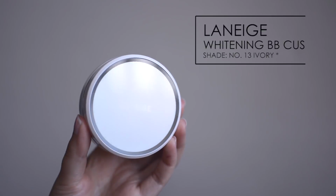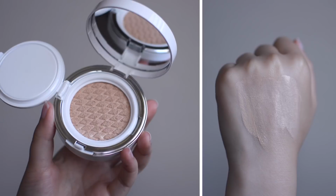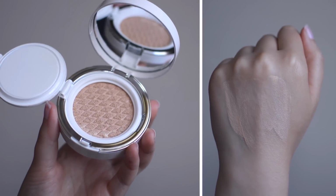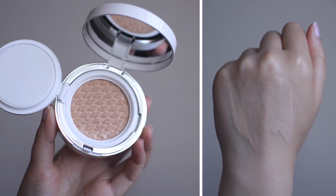They've updated it with this diamond grid pattern in the actual cushion, which I didn't think would be a big deal or make any difference, but realistically in actual use, since I've been using this for a couple of weeks, it helps to pick up the cushion foundation more evenly. I think it is still one of the best, if not my favorite, cushion foundation to date. LANEIGE is still killing it, so do highly recommend this one, and I find the colors blend a little easier.